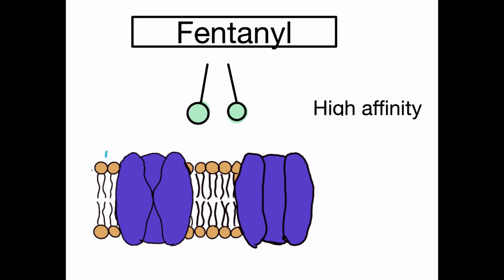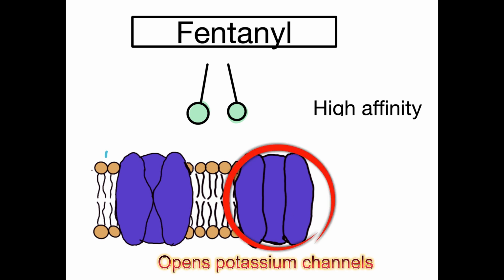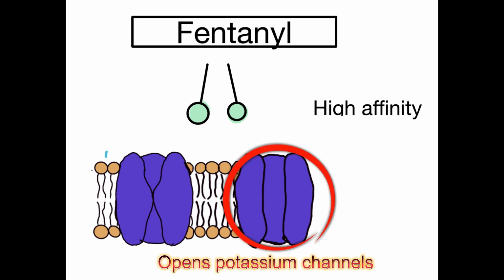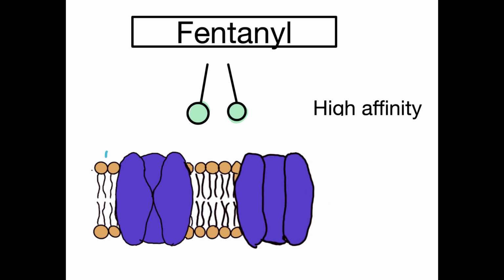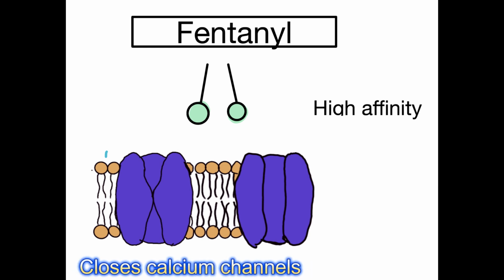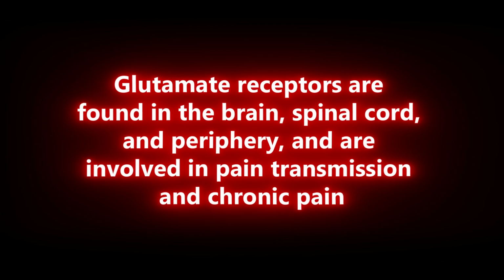Fentanyl has a high affinity for the mu-opioid receptors, which are G-protein-coupled receptors. This leads to the opening of potassium channels, which leads to the efflux of potassium ions. As a result, potassium ions flow out, making the inside of the neuron more negative, which causes hyperpolarization. Simultaneously, calcium channels are inhibited, and this reduces the influx of calcium ions. These ion channel changes decrease the neuron's ability to release neurotransmitters like substance P and glutamate, which are crucial for transmitting pain signals.